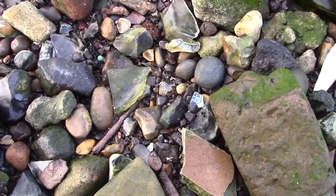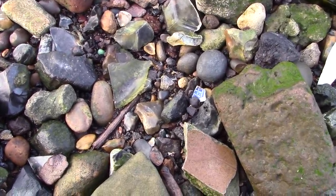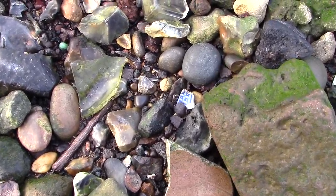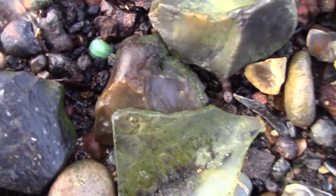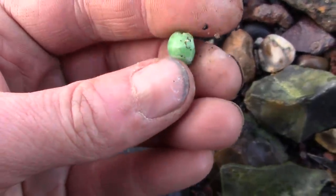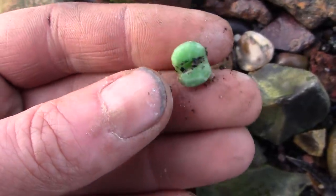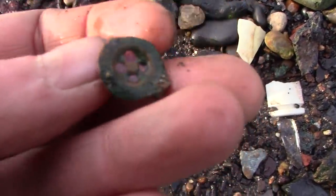I'll give you a few seconds to have a look. I'll zoom in closely, so pick your spot. Let's go and have a look. Ah, it's over here. I teased you. It's a broken bead, a glass bead. I thought it was going to be complete, but you never know until you pick them up. Cute little button there, little fly button, worth taking and recording that.